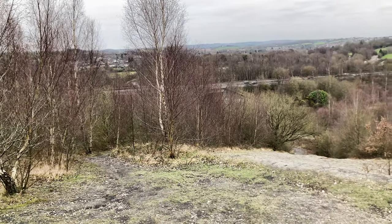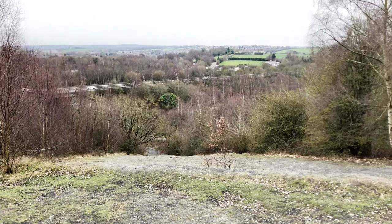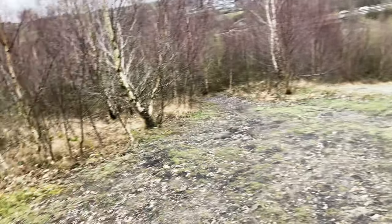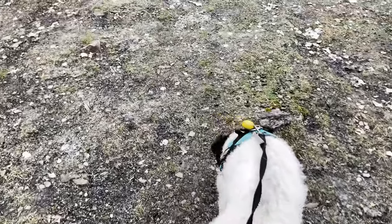Out of breath, not as fit as I thought I was, because we've just walked up this. She dragged me up. I had no choice. But look who I had, and I put him on his lead, so he pulled me up.